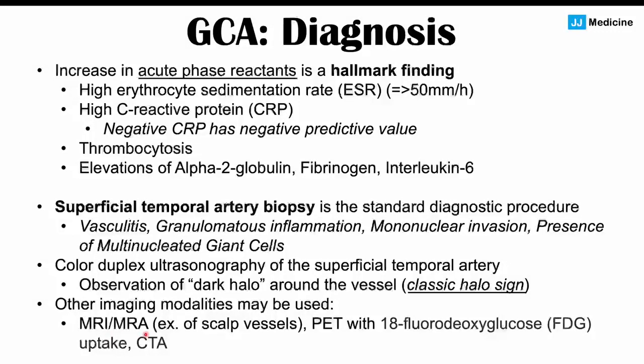So MRA can be used to assess the scalp vessels. So this can especially be utilized in patients that have scalp tenderness. A PET scan with 18-fluorodeoxyglucose, or FDG uptake, and then a CTA as well. So these are some diagnostic methods and procedures, but there is a diagnostic criteria. In fact, there are multiple diagnostic criteria for this condition. One of them is one I have here, which is adapted from the American College of Rheumatology. This is their diagnostic criteria for GCA.